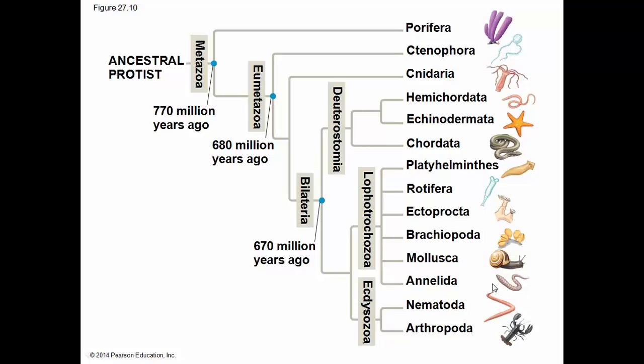Now here's something interesting to think about. These are the deuterostomes. This is the way that the embryo forms. For the deuterostomes, the first hole becomes the anus, and the second hole becomes the mouth. What's interesting here is that you have the phylum Chordata and the phylum Echinodermata here. They're actually pretty closely related. So the starfish is a deuterostome, and the chordates are a deuterostome.